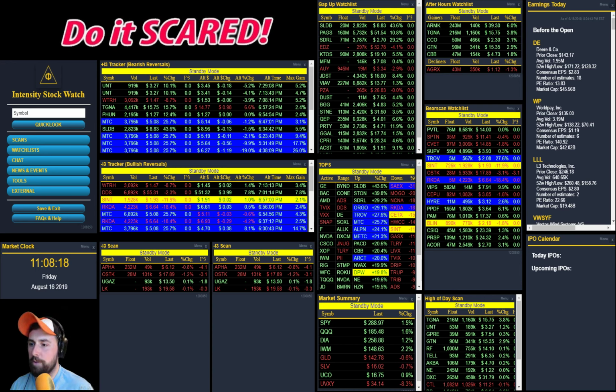TROV, it's a low floater. This is an interesting one. Probably would have stayed away from something like this. SINT, another super low floater. This one pretty much gave everything back yesterday, so this isn't something I would have been looking at. You're not looking for necessarily ones that have the big move and then kind of give it all back.